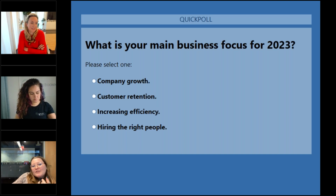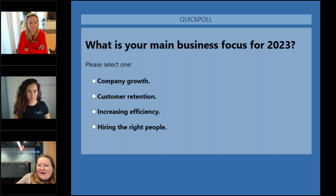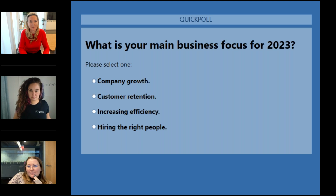We've got a few answers. The first one is just growth in general. Second one is customer retention. Third is increasing efficiency. And fourth is hiring the right people, which we all know is a challenge these days. It looks like most of you have voted. I'm just going to leave the poll open for a couple more seconds, so make sure to get your vote in if you haven't already. And with that, I will close the poll and share those results.